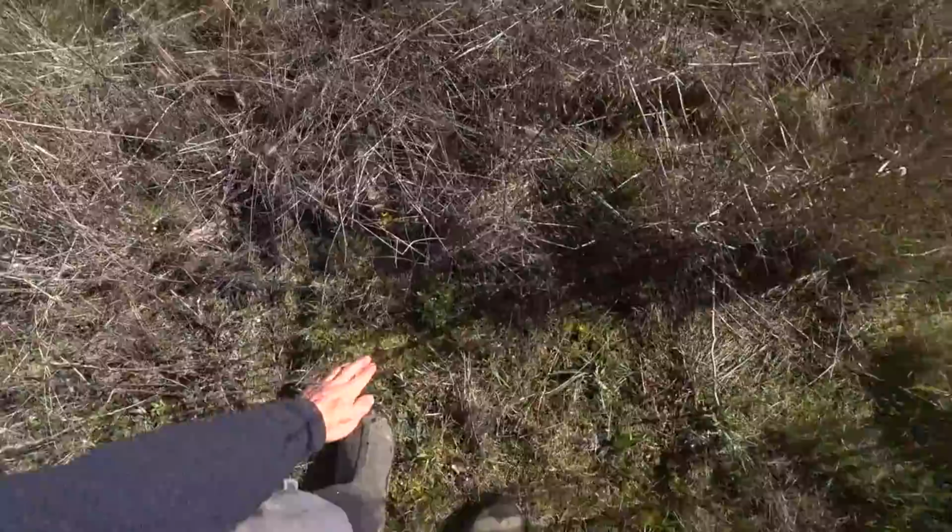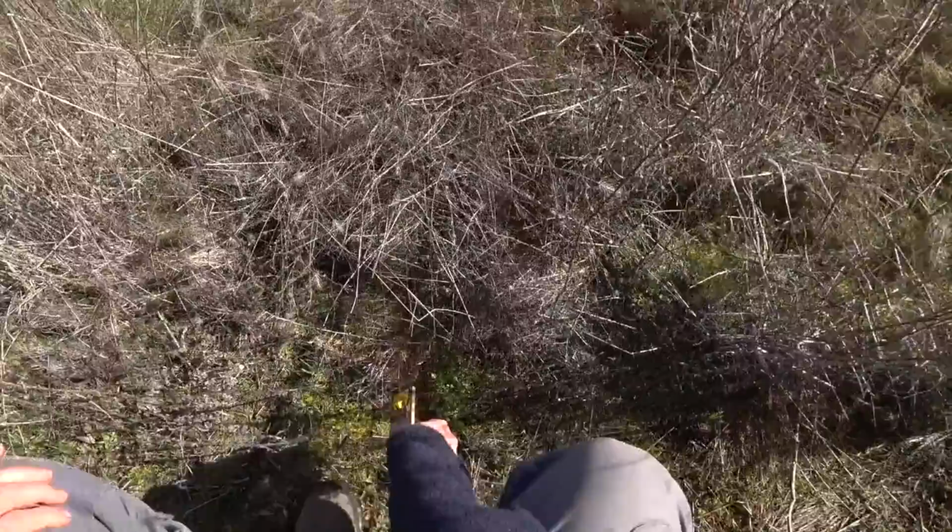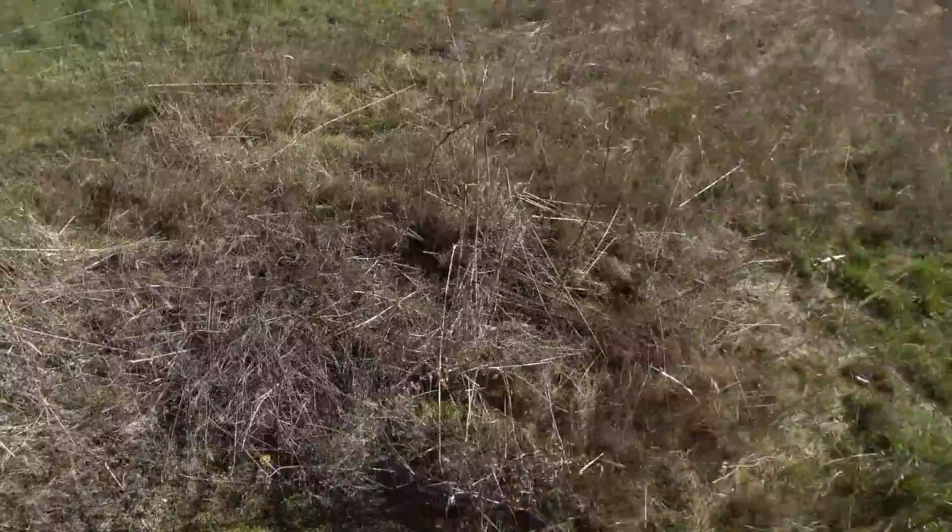Here's one. Looks like we caught a mouse here. I caught a mouse here yesterday that was the same size, a small juvenile mouse. And that usually means that there's a family, and I'll probably catch one or two, even three more mice that size, and then the mother. But what I'm after is voles.